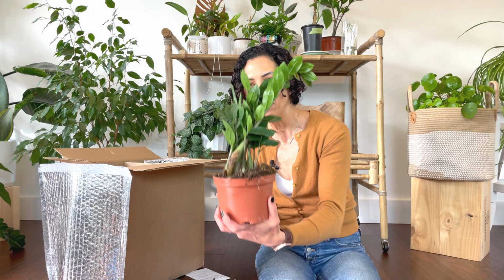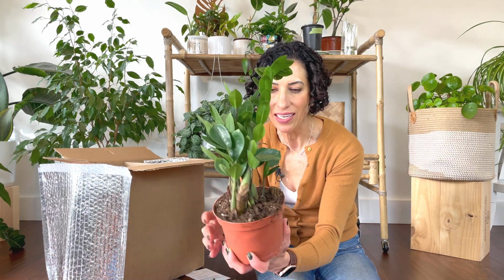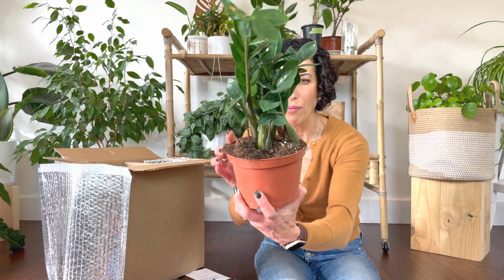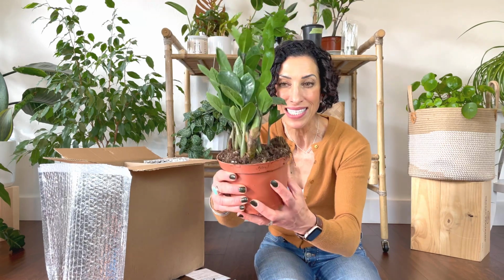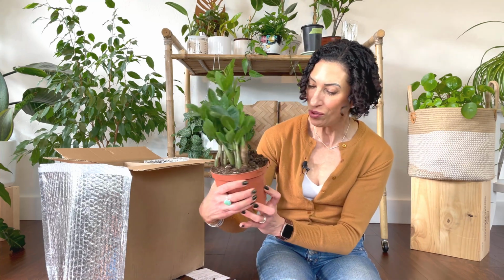This plant looks beautiful, absolutely beautiful. The leaves are shiny and so many stems. Look at all the stems in there. I mean, this is packed. This is a high value plant. So it looks gorgeous. Plant number 2.